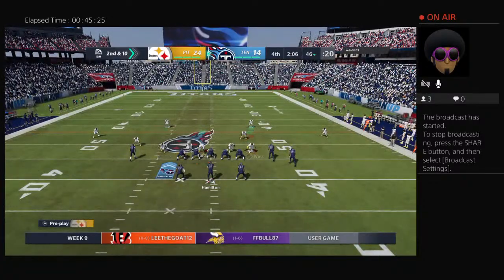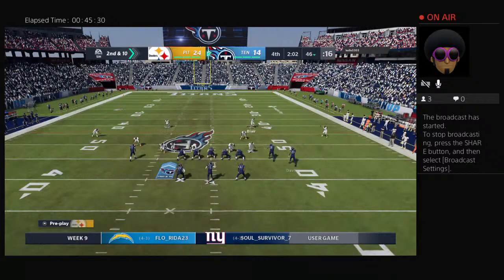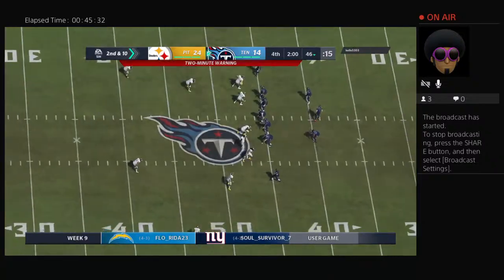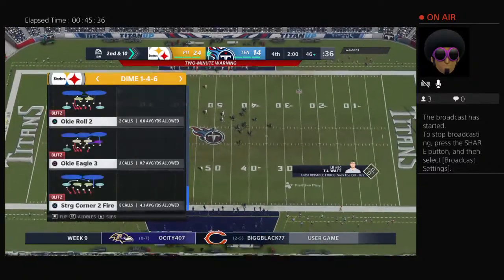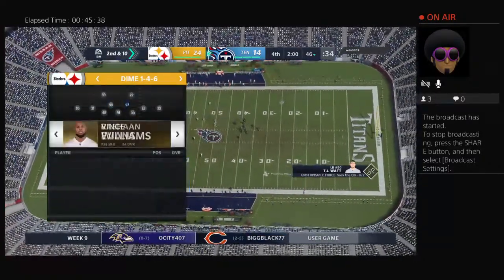Let's get some penetration here. 60 Bison, 60 Bison. Double up. Hey, check Mike 34. Mike 34. Help. Watch the twist, watch the twist.